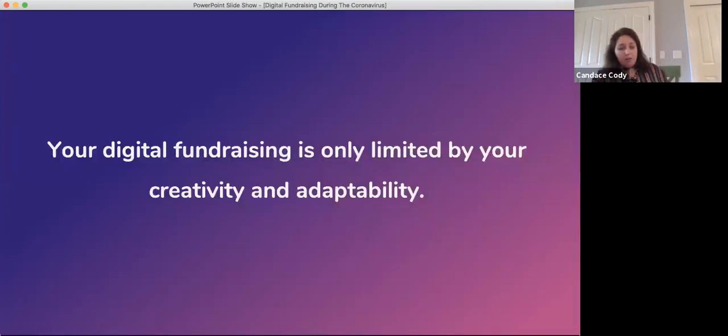When it comes to adapting your digital fundraising, I think it is only limited by your creativity and willingness to adapt. There are so many great ideas out there that you could implement at your organization. It just takes a willingness to think a little outside of the box compared to what you've done before and try new things. In that way, it's an exciting time to maybe try something you've never tried before.